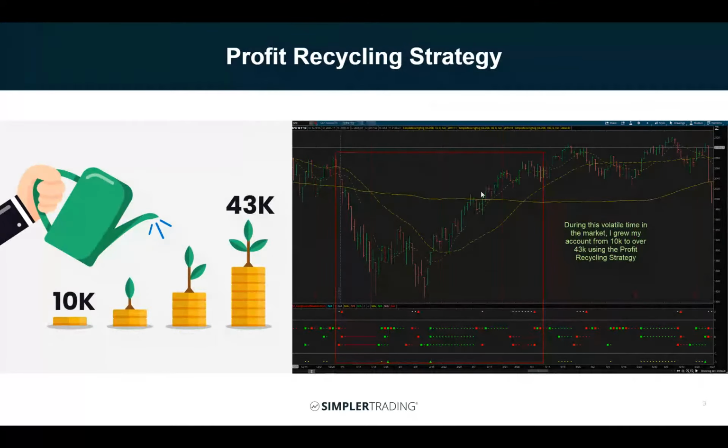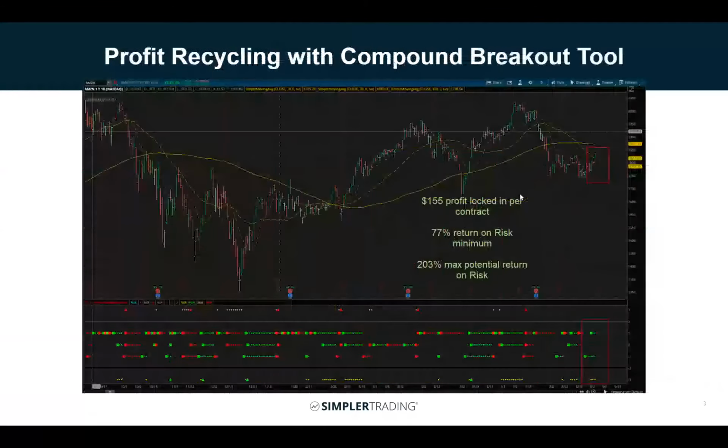But during this time, I was able to use this strategy, keep my risk very low, and grow my account from $10,000 to over $43,000 using the profit recycling strategy mainly. It took me about 3 months to do that. The most I ever had invested at one point was about $7,000 at a time, and that was when I was closer to that $43,000 profit. So it's a very nice way to grow your account. I started off very small, compounded those profits together, and walked away with a very nice profit at the end of 3 months.